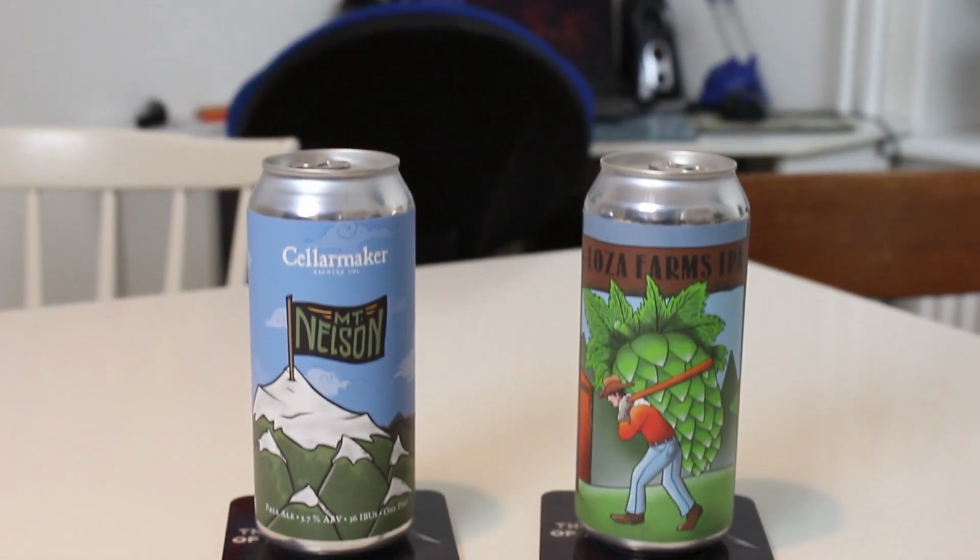But yeah, nice stuff. So stay tuned, guys. We've got more beer from Joe, more awesome IPAs from the West Coast, some Monkish and whatnot. We also have some great stouts this time around too, so it's going to be fun to check these out. If you had a chance to try either of these beers from Cellarmaker, let me know what you thought of them, and thanks a ton to Joe for the beer.